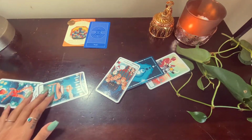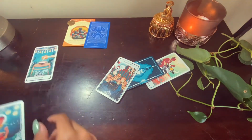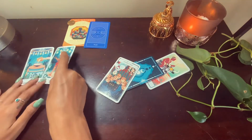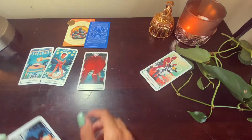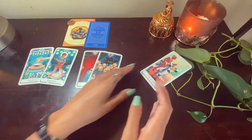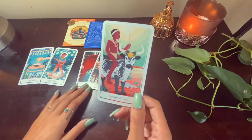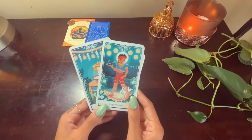So we have the Ace of Cups, the Page of Cups, the Death card, the Nine of Wands, and the Knight of Coins. So I like that we have these cards here.